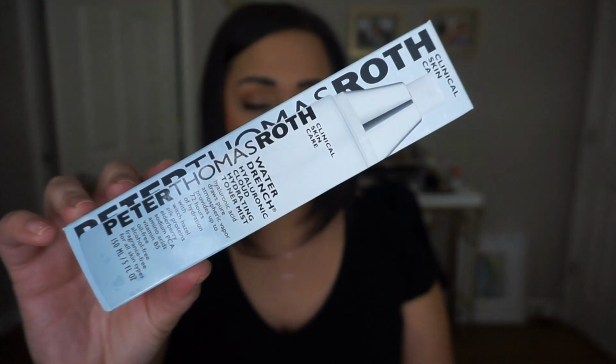The final thing I got was the Peter Thomas Roth Water Drenched Hyaluronic Cloud Hydrating Toner Mist. Let me tell you guys, I've gone through 2 bottles of these, and when they were on sale, I picked up 4 because I do go through these quite quickly. I use them day and night, and I'll wash my face. I'll make sure my face is fully cleansed. I'll take this and then I'll go in with the rest of my skincare. If in the morning, it's the same process. I'll wash my face and then go in with the toner and then go in with the rest of my skincare.